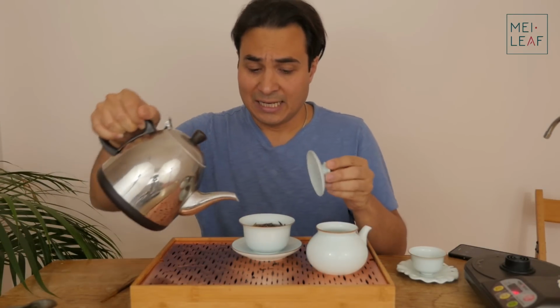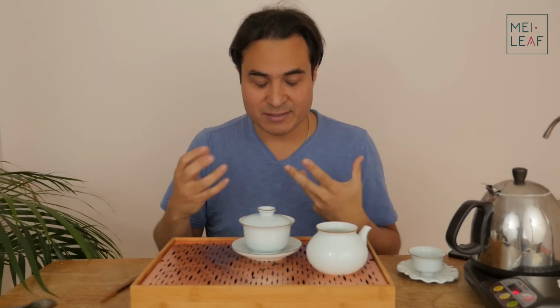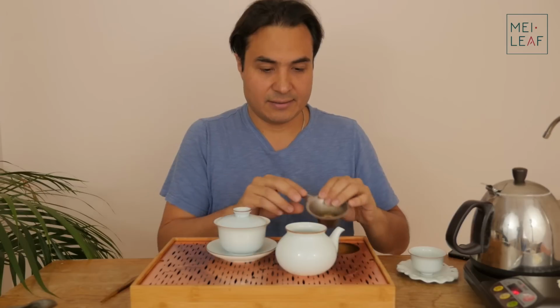And I find that Lincang pu'ers tend to always have this lovely piney, bright notes with the wet wood flavors and aromas too. And that seems to be something that is very prevalent in the Northern Yunnan teas.